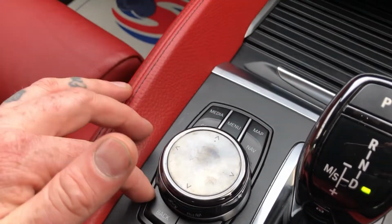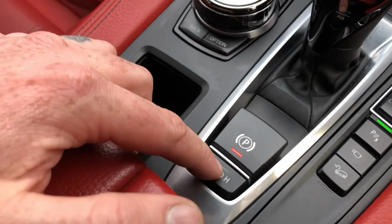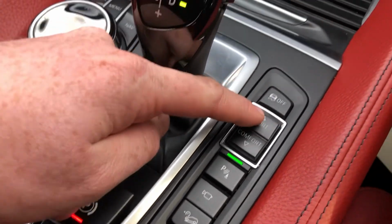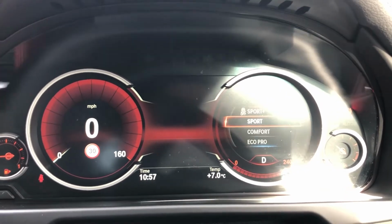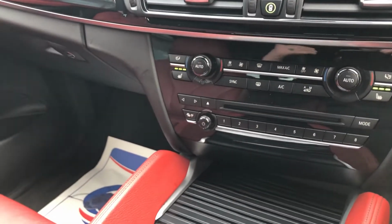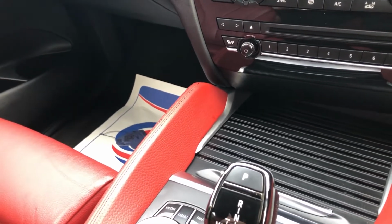On here you've got your iDrive controller. This is basically the easy way of controlling your instrument cluster just there. You've got your parking brake, you've got auto hold for the hills, and of course you've got traction control off. You've got your drive select mode here, of which there's four: Eco Pro, Comfort, Sport and Sport Plus.